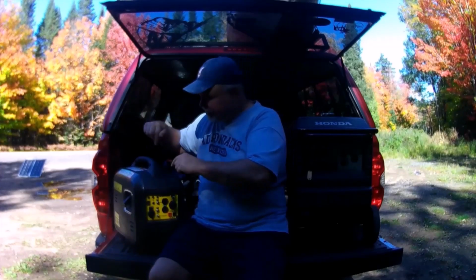Plus, with these generators, you have to store gas. And when you store gas, you have to get into the conditioning of yourself to rotate that gas, much like your canned goods in your pantry, where the newest goes in the back and you pull the oldest out. For gas, it's the same thing. I carry at least 15 gallons in my garage at one time, but I rotate that through.